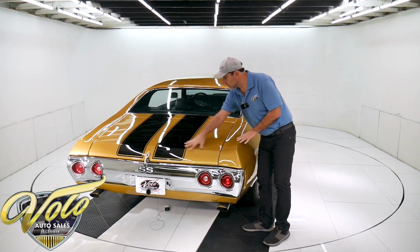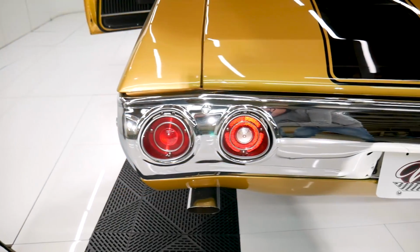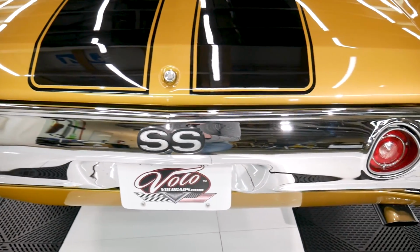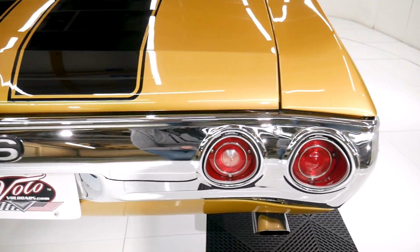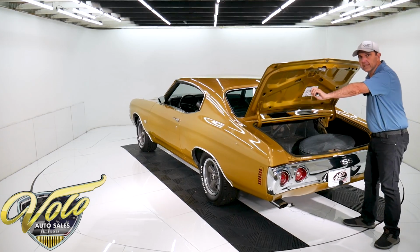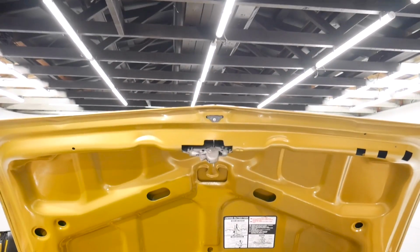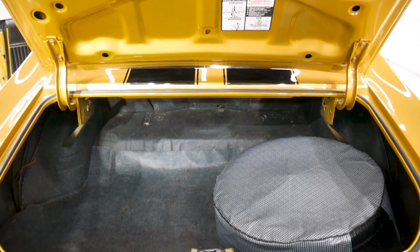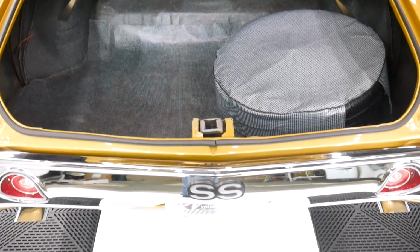Its stripes, again, are slick as can be. New taillight lenses, new bumper, new SS emblem. The rear window is really clear. It's got a very nice trunk compartment, just complete and beautiful. All clean metal. You lift the mat, it's all solid. It's got the spattered paint, but the gold paint is really slick.